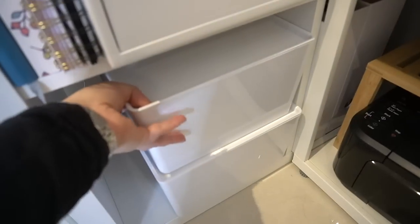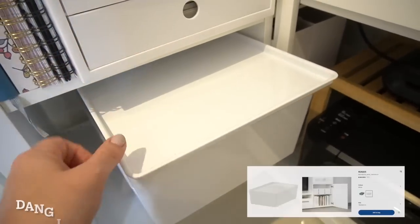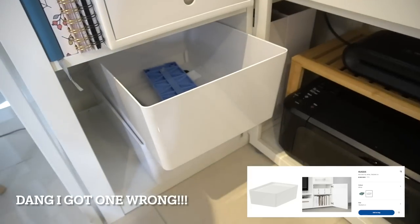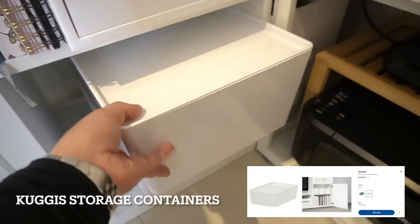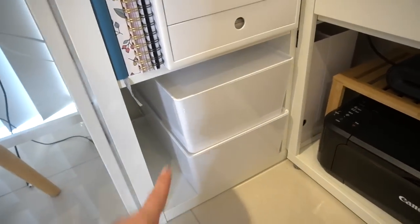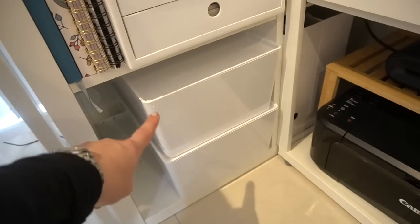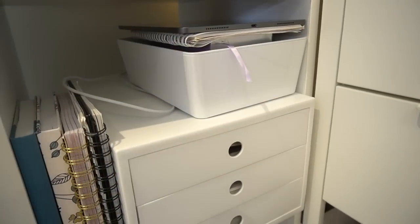These white storage containers are actually another favorite from IKEA. They are the Pugless storage containers, and I just use them to hide away all the office supplies that you need, like office essentials, but you don't really want them out on display. And again, they come in a couple of different sizes. So you have some bigger sizes, and then you've also got this smaller size.